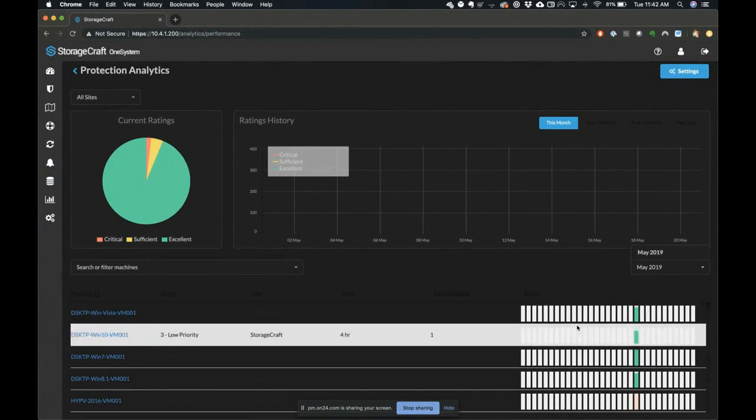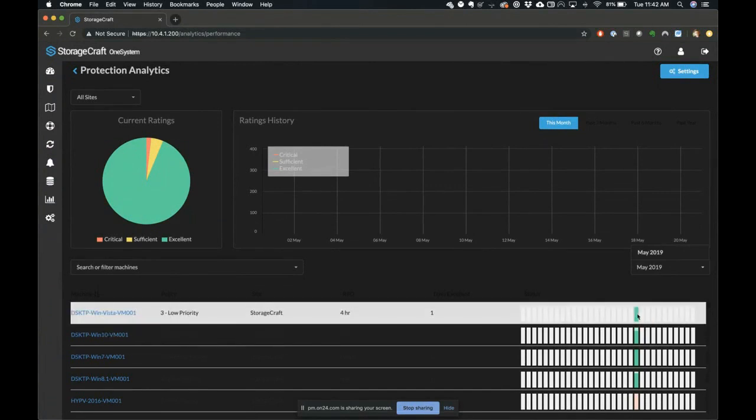Now, this is an environment we just stood up in QA here, but this is where you'll see on a daily basis, there were 10 recovery points expected, 9 of them were received.